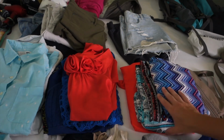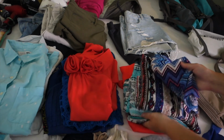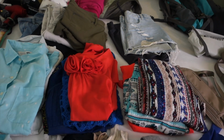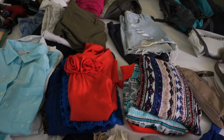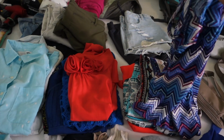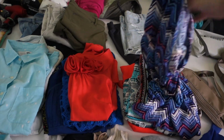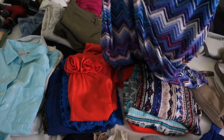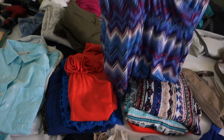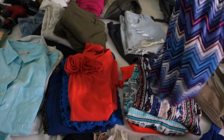Next up, I have 3 dresses and a romper. So these dresses I bought here, and they're spaghetti straps, so I don't wear them to work or anything like that, but I will wear them out to maybe a bar in the evening, on the weekend, and they're long and cover my legs. And then this is a romper, which is awesome. I wear this all the time traveling because it's so easy to throw on and it's so light and cool. So big fan of the romper for traveling.